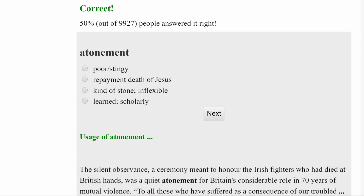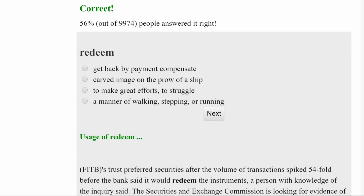Atonement. Atonement is any sort of repayment. They're saying here it's about the death of Jesus, but it could be any repayment. Atoning, you need to atone for your sins. You need to repay what you took. To redeem, to get back. Like to redeem a voucher is to get the money back through goods. Or a redeeming feature is someone who's maybe got some flaws, but their redeeming feature that brings them back into being a cool person is their kindness or their honesty.